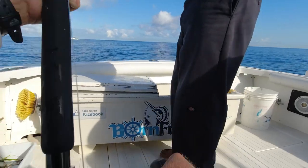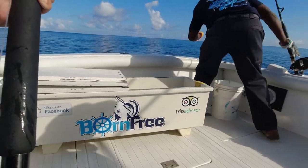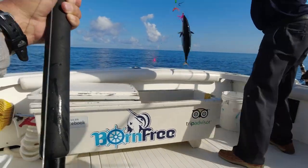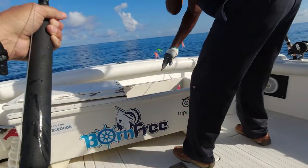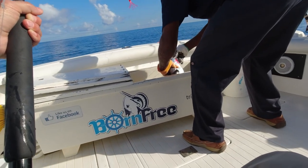There he is. Color on the right. It's going to be a beautiful blackfin tuna. Oh yeah. Not huge, but a nice size. Excellent. Yay.